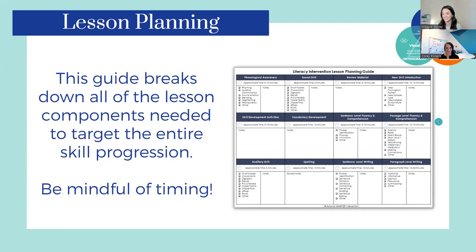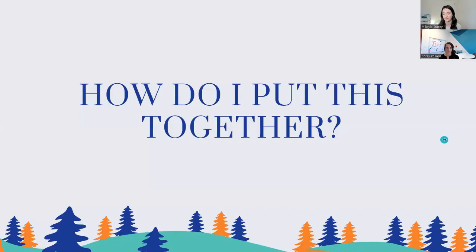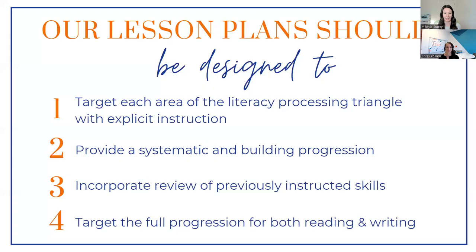So as we jump into the how, we really want to get into the nitty-gritty of how we're going to fill out each of those boxes of the lesson planning guide so that within one lesson, like Corey said, not necessarily one session, but one lesson, we can be targeting all of the core components of literacy, working from the sound to the syllable to the word and all the way up to passage in that stair-step progression. So how do we put this all together?